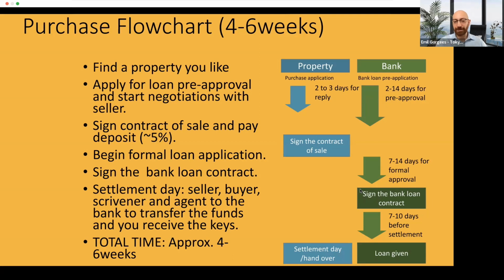And then from your personal bank account, all the funds will get transferred out to the seller, to the scrivener, to the agent, and everything gets paid. And we're usually sitting in the office, the bank or our office. The scrivener is also there. The scrivener will confirm that, yes, the funds have been transferred, everything's been received. He will have both the seller and buyer sign some documents.